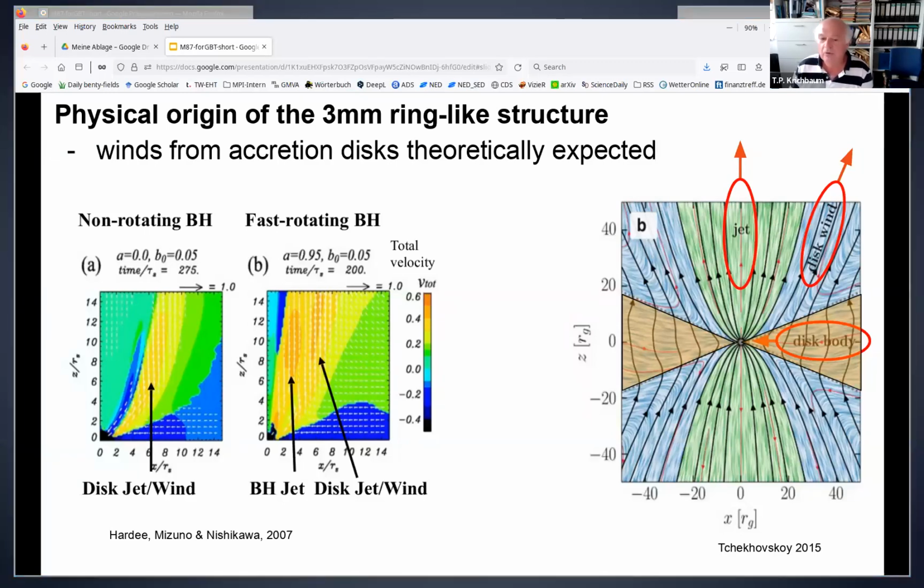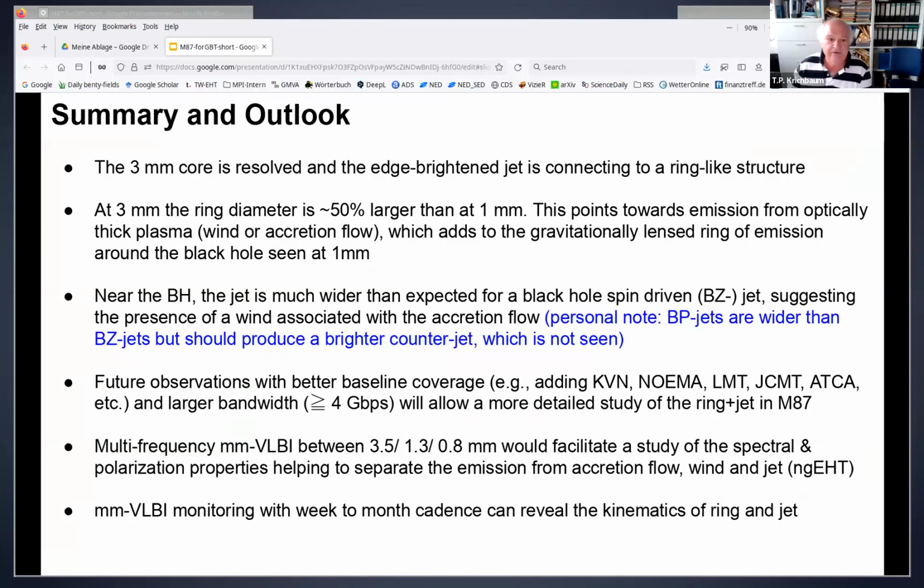And a similar, more advanced modeling was done by Tchekhovskoy in 2015. McKinney and others have also contributed a lot here and have developed the theory very well. These jet models, which can launch a jet via the MAD mechanism, also need a disk wind, which emerges from the disk body. So to summarize, I would like to conclude with the following.